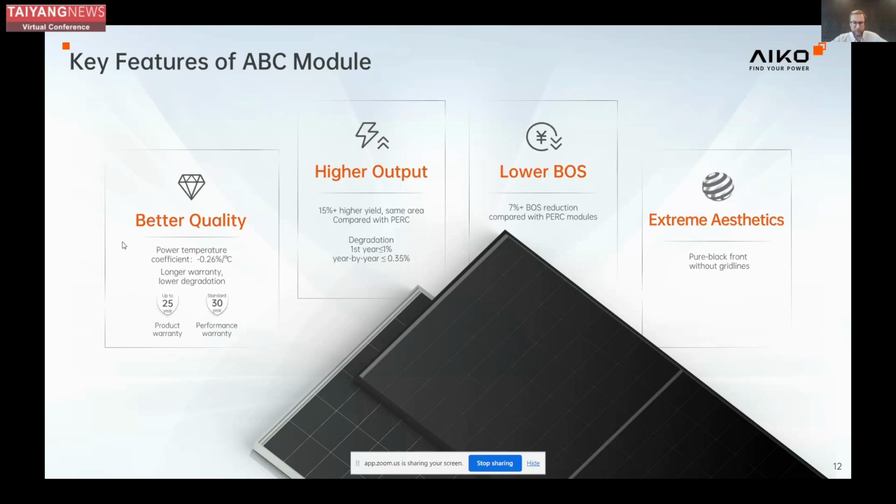And the aesthetics, of course, I already mentioned, you see in this picture the nice black panel. It is very attractive for building integration, also integration in landscapes. In densely populated areas like the Netherlands, it is becoming very important to not disturb the landscape too much. And then these types of panels are also really attractive. So when we talk about reliability, of course, temperature coefficient is one aspect, and degradation over time. These are important matters, as well as the black front without the grid lines.